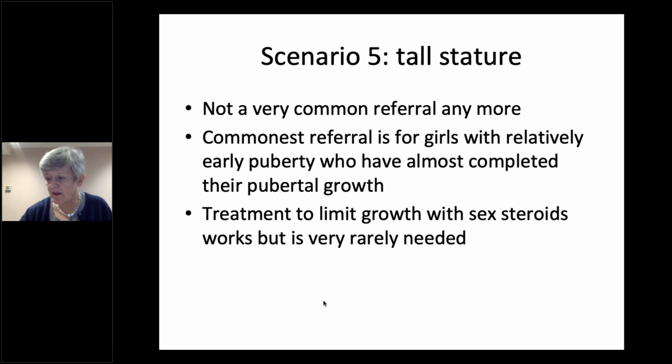So tall stature used to be common, and we don't see it very often, and that's all about social change. If you look back at old literature, it was very common in the 1960s and 70s for girls to be treated to limit their adult height, because it was felt that their lives would be miserable if they were tall. They'd never get their man, and it would be dreadful. And actually, society has changed, and people don't think that. So we really don't see people very often.